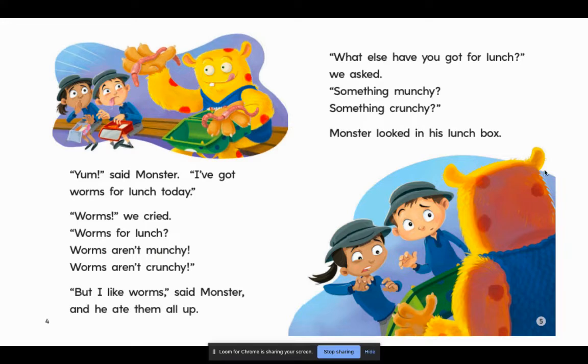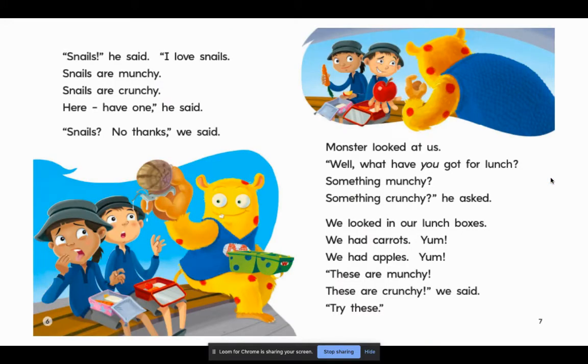Monster looked in his lunchbox. Snails, he said. I love snails. Snails are munchy. Snails are crunchy. Here, have one, he said. Snails? No thanks, we said. Monster looked at us. Well, what have you got for lunch? Something munchy? Something crunchy? He asked.